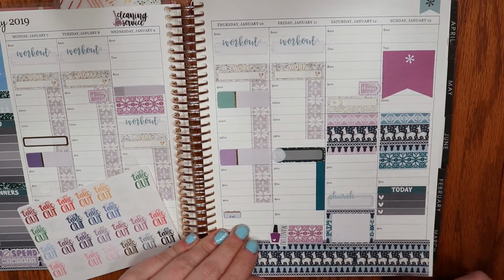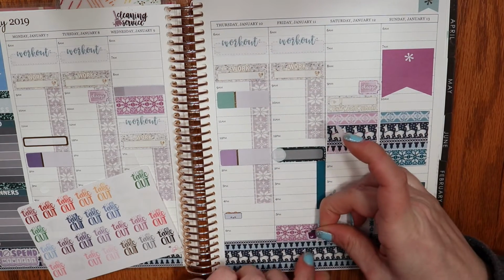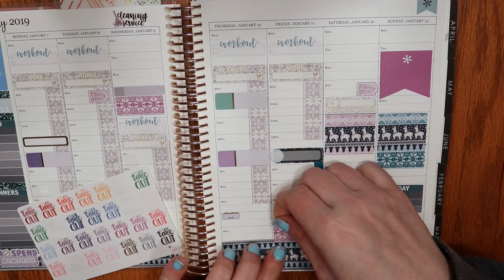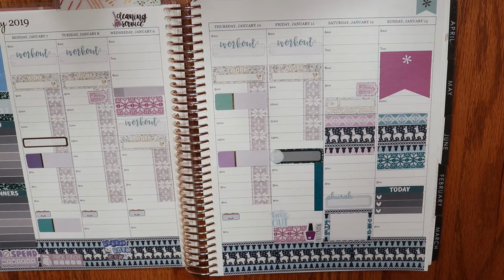So let's actually move manicure over to this side. Put takeout right there. So I'll just run through the drive-thru on my way from one to the other.